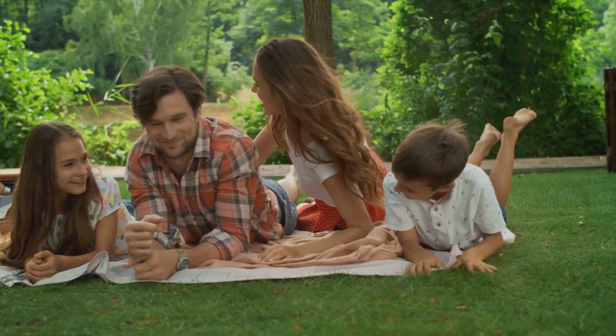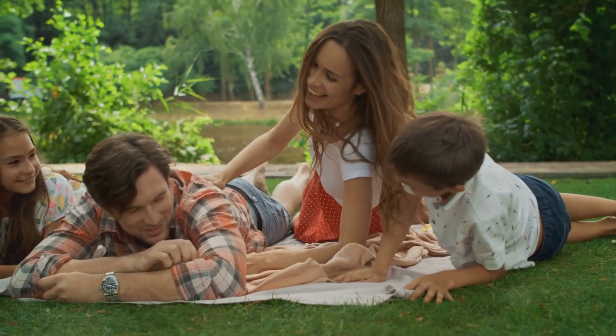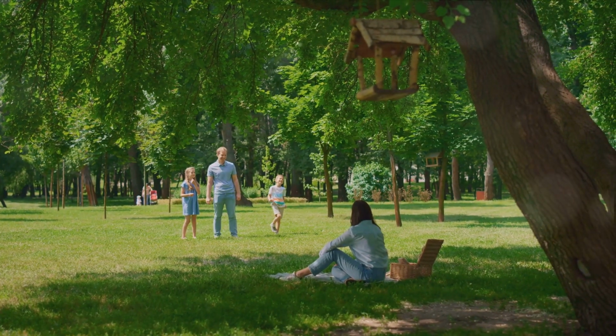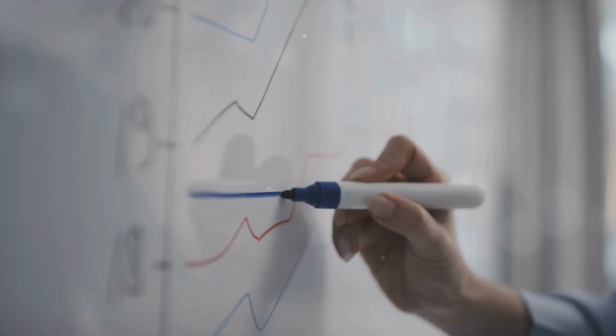Lastly, there are also whispers about some changes to tax credits. The child tax credit, for instance, might see some alterations. The exact changes are still up in the air, but it's something to keep an eye on, especially if you have children. Now, these changes might sound a little overwhelming, but don't fret.